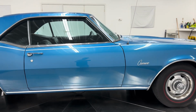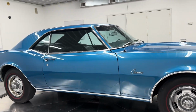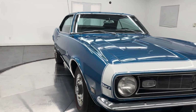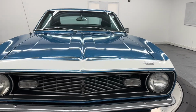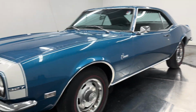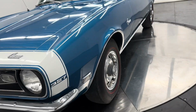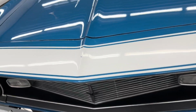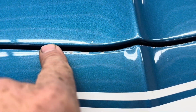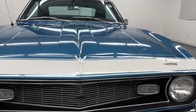This is a nice, clean, solid car. It's more of what I consider a driver quality 68 Camaro. Very, very nice, clean, driver quality car. I'll show you. It's got a few little imperfections in it, but all in all, a very, very nice car. Got a little chip here, got a couple little chips here, and we will touch these up, but I wanted to show you before we did.